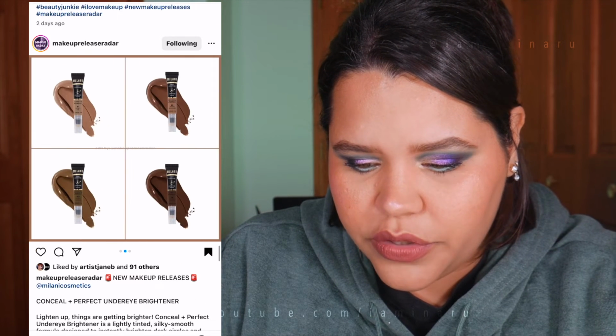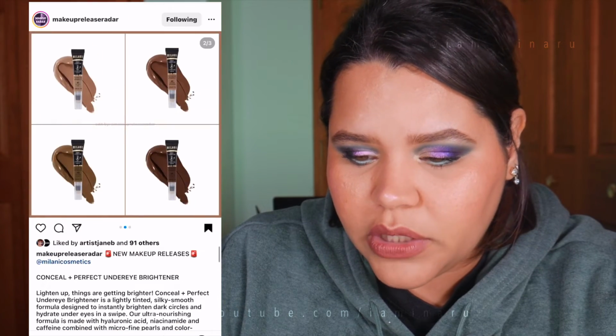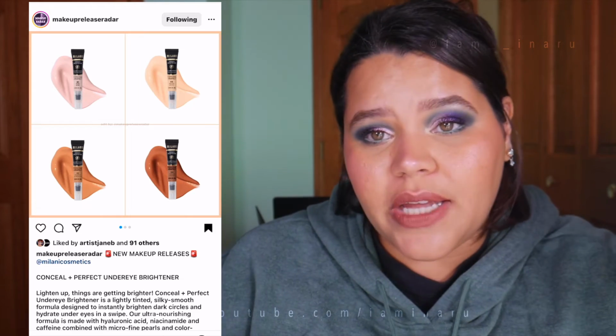Contour, which are these. And then we got the Perfect Liquid Highlighter, which is the last one. I don't know. I don't understand, but it's a pass.